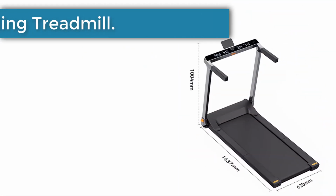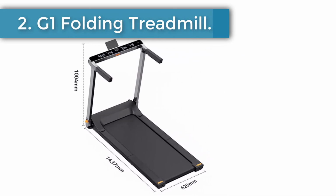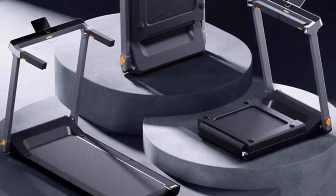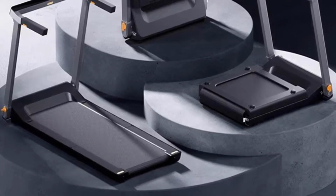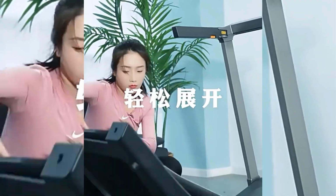Number 2. G1 Folding Treadmill. The walking pad G1 Double Fold Treadmill delivers the latest in fitness technology into the comfort of your own home. Experience innovative folding technology for the ultimate convenience. You can easily store, transport or adjust your walking pad treadmill no matter where you're training.